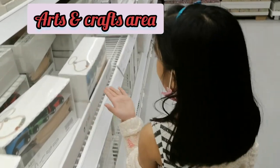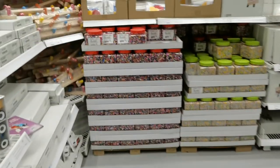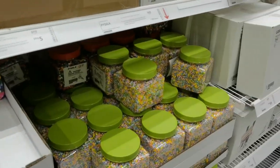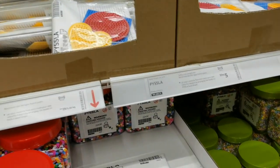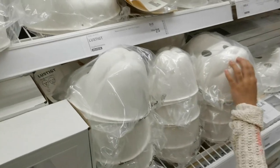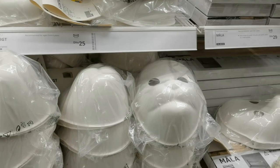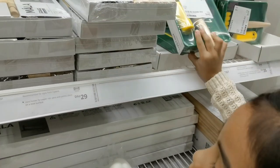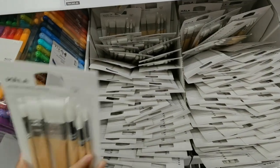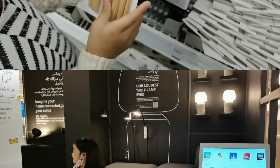Now we're at the arts and crafts area. Check out all these arts. These are the beads that you stick there. And then these other ones. And I'm going to buy something, like some arts and paint. I also got these masks that you put, then you paint. That's all the things that you roll somewhere, then you can paint it. Look at all these paintbrushes. I'll buy one of those.